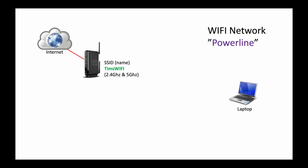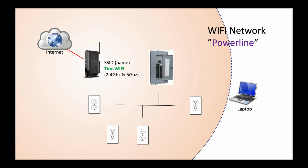So let's go on to the next type, which is Powerline. This one you're probably not going to use unless you have a very specific reason. What this does is you have your regular broadband router giving its SSID, coverage area. You have your electrical system in your house. And what this does is we install one device, we actually plug it in the wall. That's how it gets connected to the electrical system.